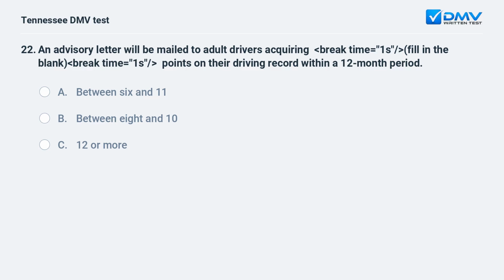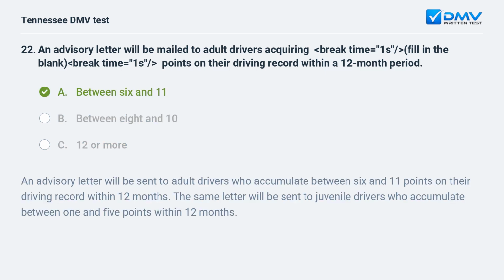An advisory letter will be mailed to adult drivers acquiring, fill in the blank, points on their driving record within a 12-month period. A. between 6 and 11. B. between 8 and 10. C. 12 or more. A. between 6 and 11.